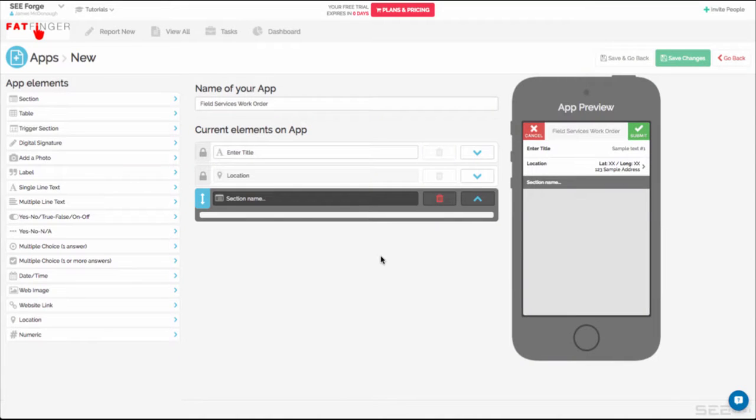James from Fat Finger to show you how we can build an app in seconds to automate any of your field services workflows, including work orders, health and safety, timesheets, customer handover checklist, anything. We'll simply build a workflow in seconds here.